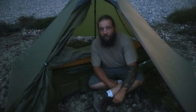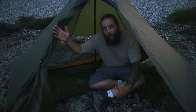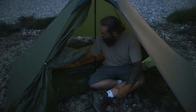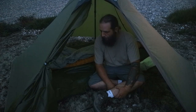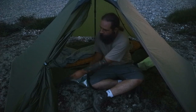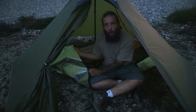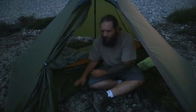I've got more or less the same setup as on the beach a couple of weeks ago here. The hex peak, the Firmarest X-Lite, and my same summer sleeping bag. The only difference I've made is this new ground sheet. If you've heard of a grabber space blanket, it's essentially the same thing.